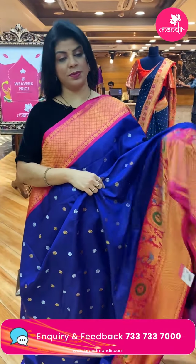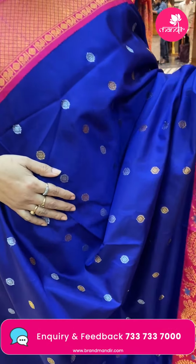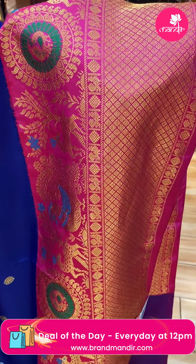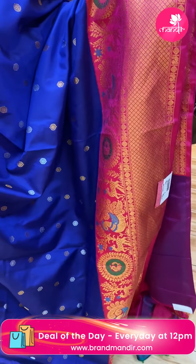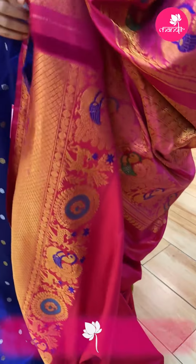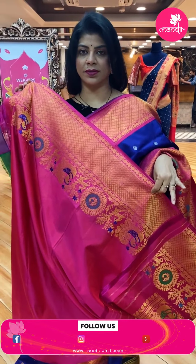Blue with pink. Exclusive Gadwal silk sari. Zari florals with gold and silver zari. Border is contrast with mandalas, peacocks in it, deers and lovely colorful deers and peacocks highlighted with colorful meena, and this is the diamond brocade border downside. And pallu is contrast cross checks with leaves along with the borders. Blouse contrast plain with border.